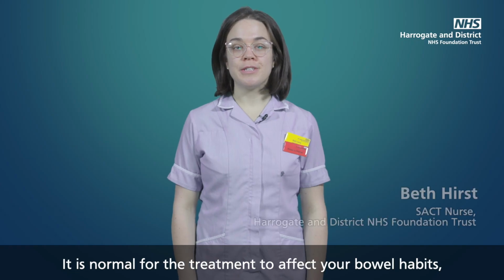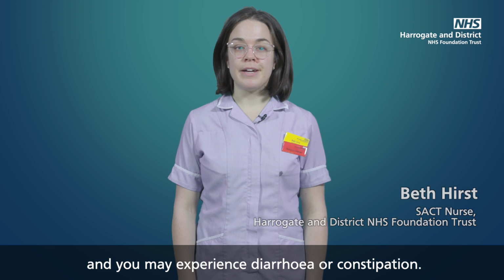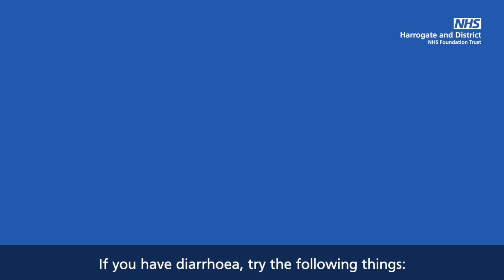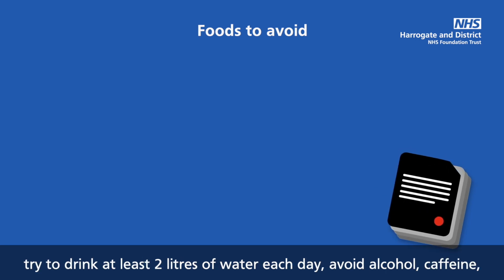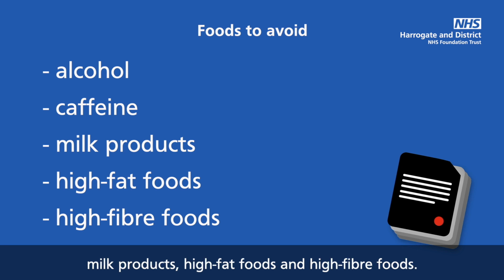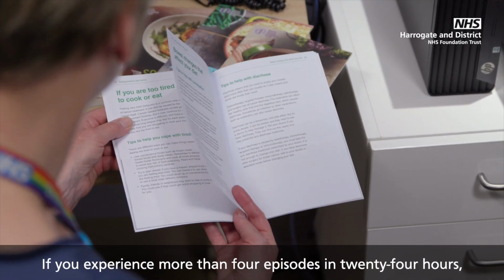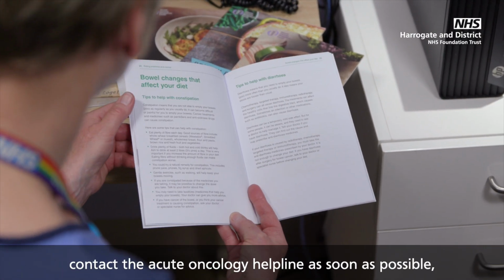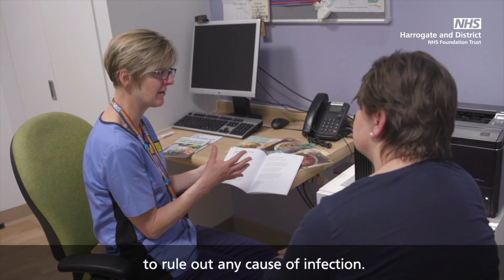It is normal for the treatment to affect your bowel habits, and you may experience diarrhoea or constipation. If you have diarrhoea, try the following things. Try to drink at least 2 litres of water each day. Avoid alcohol, caffeine, milk products, high-fat foods and high-fibre foods. If you experience more than 4 episodes in 24 hours, contact the Acute Oncology helpline as soon as possible to rule out any cause of infection.